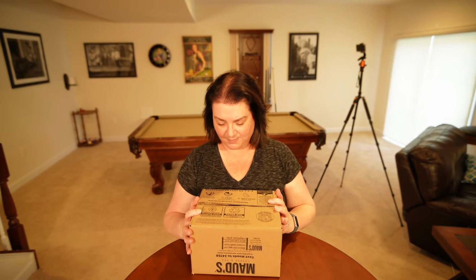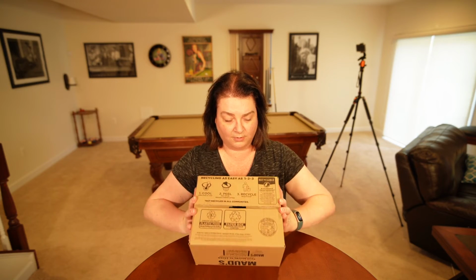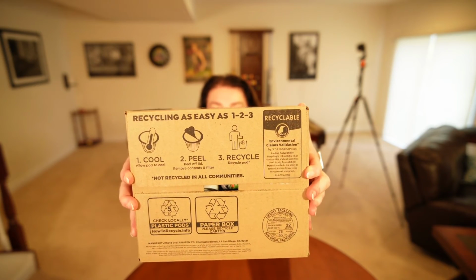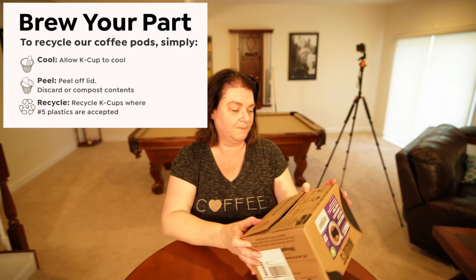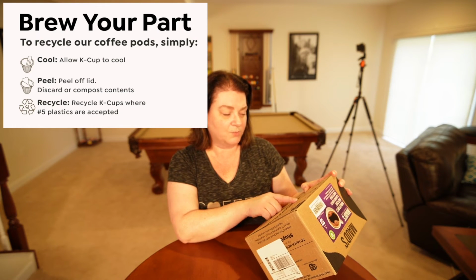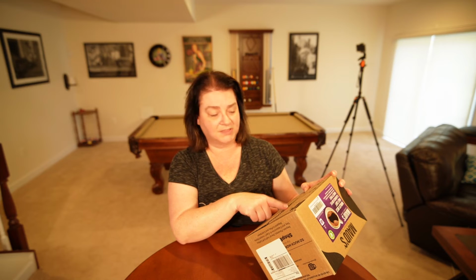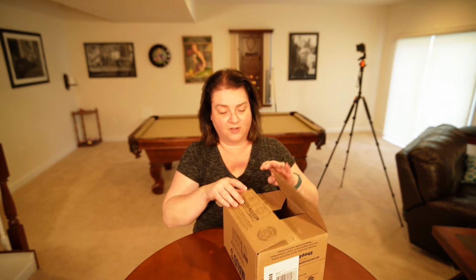So one thing I did like about this box is right on top, it actually talks about the recyclable features of this company and the product. Hopefully you can see that. It actually says right on top of the lid how to let the K-cup cool, peel off the lid, remove contents and filter, and recycle the pod. You can also throw away or compost the coffee grounds as well. So I thought that was really cool. It tells you how to recycle. I thought that was very helpful.